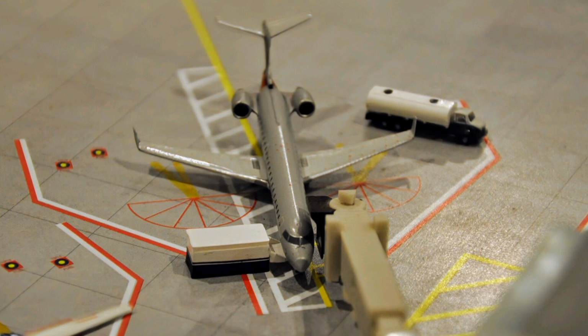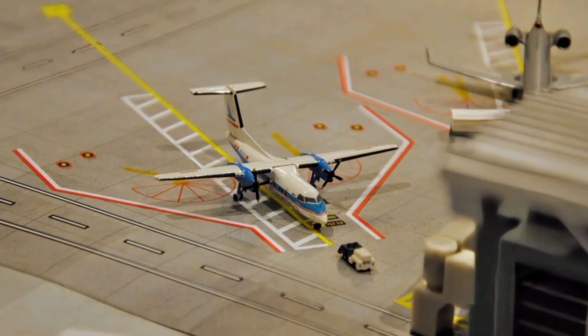Now moving on to the regional section of Terminal A, here we have this American Eagle CRJ-700 getting some catering and last minute fuel loaded onto the aircraft. He's going to be making a departure out to Norfolk this evening. Alrighty, next here we have this Dash 8 Q100 in the Piedmont Heritage livery, or retro livery. He's going to be making a departure out to Roanoke tomorrow morning around 6 a.m.